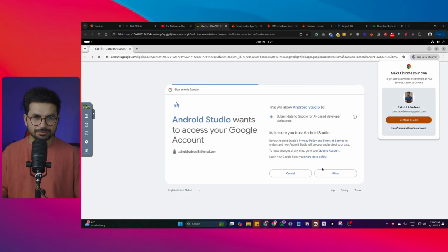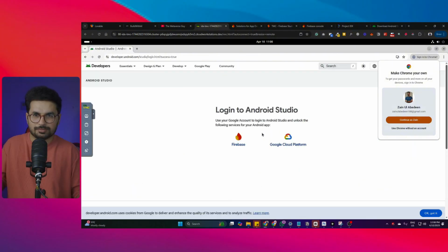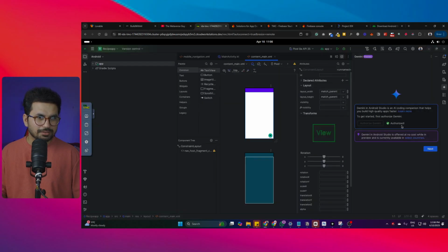And now the Android Studio's built-in browser will have access to my Gmail. If you have not used Android Studio 10 years ago, you cannot spot a difference. The experience is exactly the same. So now I'm actually required to log into Firebase, and from here, I don't know what I'm supposed to do, but yeah, I'm stuck.